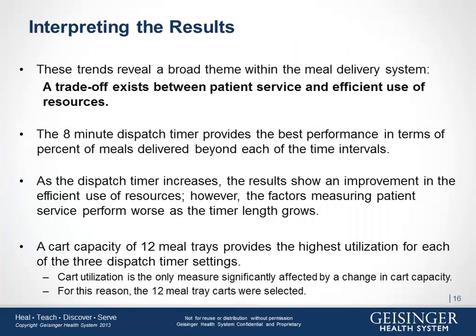So a little bit of interpretation on the results here. What we're seeing, again, is that a trade-off exists between patient service levels and the efficient use of resources. The 8-minute dispatch timer, intuitively, provides the best performance in terms of getting the patients their meals quickly, but the longer we wait, the more effective we are in the use of our resources, because the sooner we send that cart, the more carts and more people we're going to need to move those carts. So there's a little bit of a trade-off there that we have to consider.